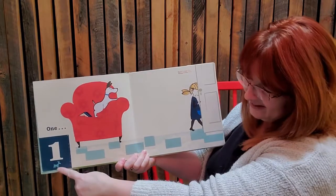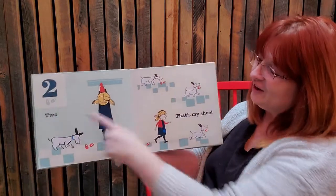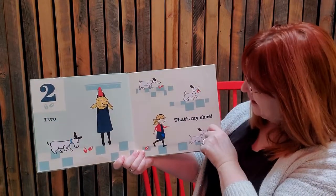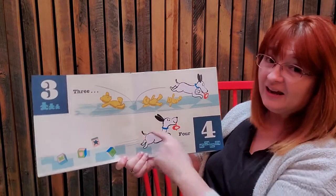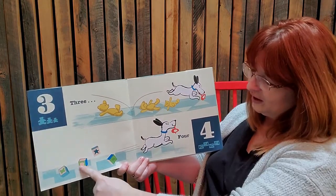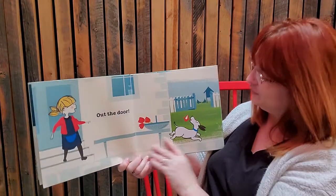1, what is it, 1? 1 dog. 2 shoes, what does he do? Hey, that's my shoe. 3 teddy bears. And 4 blocks. Jump right over them. Out the door.